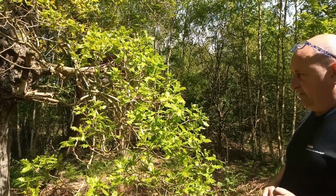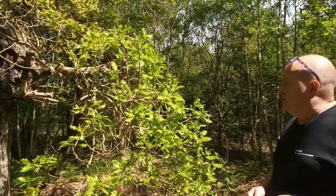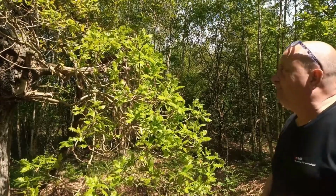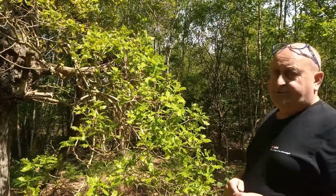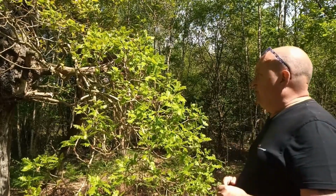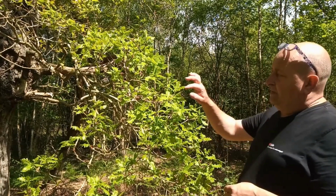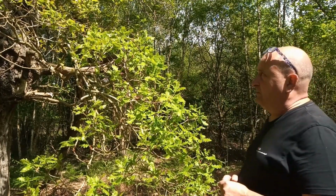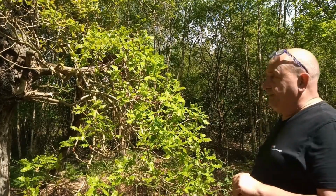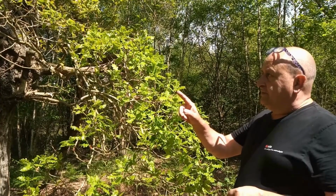Now, the technique I use is one of being very careful on approach, and when I do handle the lower branches, try and handle them in a smooth motion. Don't grab and yank them down. Oak leaves are very smooth, and beetles, especially Cryptocephalus beetles, will drop off quite easily, but also can't grip very well.